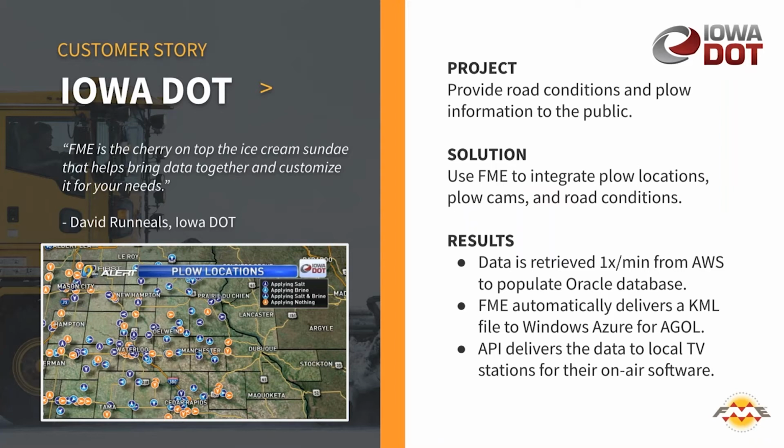So the Iowa Department of Transportation is using FME to automate many geospatial data use cases. David Runnels and the rest of the team there have created near real-time FME workflows that deliver map data mashups. They also use it for daily data operations, automating the integration of business and road-related data from multiple disparate sources that can then be used for richer analysis and informed decision-making.